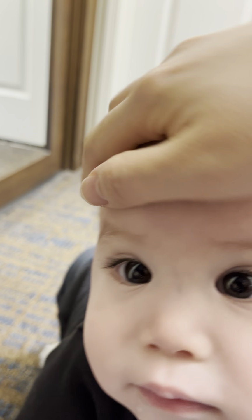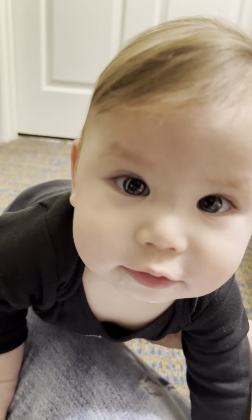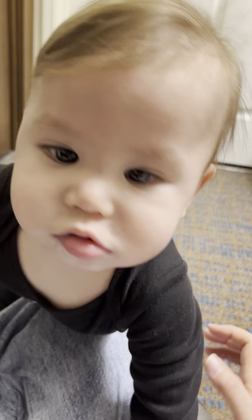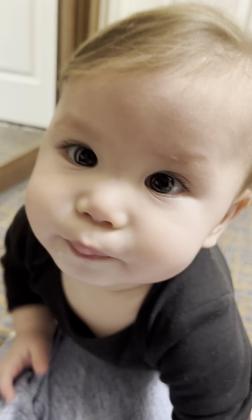Oh, look at your hair. Will you need a haircut soon, dear? Maybe, huh? Hey. You try to prop up with mommy's knee. Okay, hold. You need to hold on to my leg to pull yourself up there. Okay.